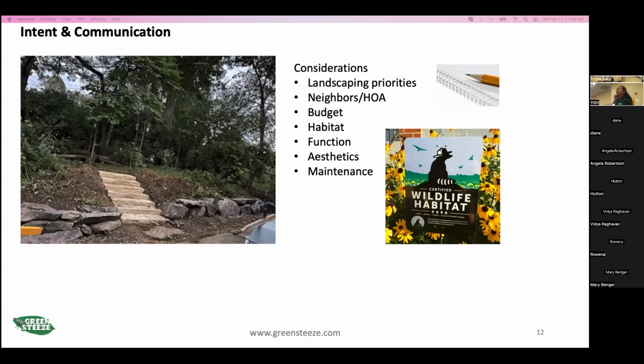HOAs. When I was under the supervision of an HOA, I used to hate the idea of HOAs, but as I've been in landscaping, I actually really like them. If you get them on your side, HOAs make a big difference in the type of habitat that you can create in a neighborhood, a much bigger difference than just working with one client, one person in the neighborhood.